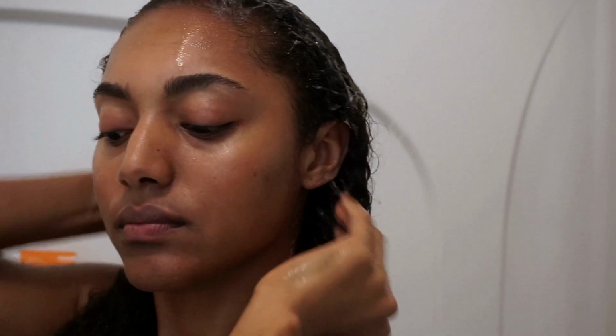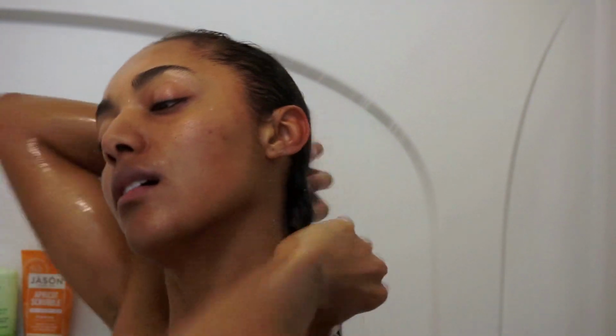I just focus on my scalp when I use this shampoo because that's where I tend to get the most product buildup, and I just let the runoff cleanse the rest of my hair. It keeps my hair from getting too dry.